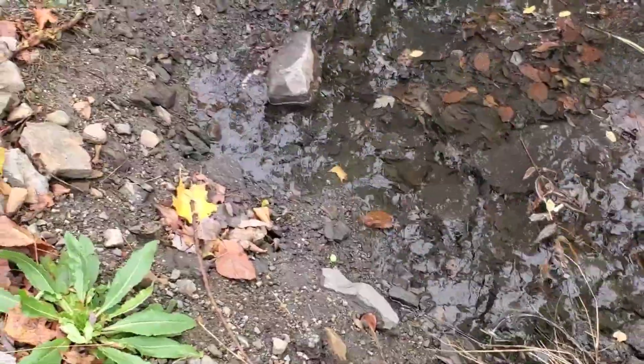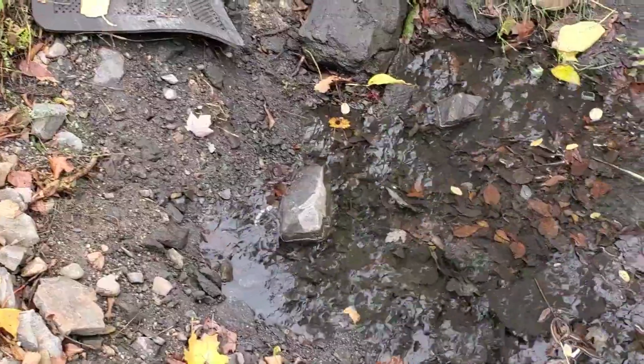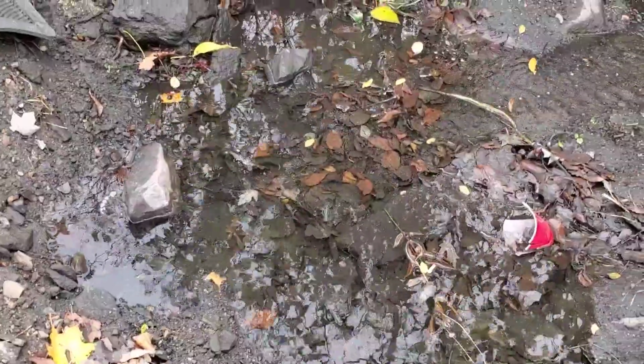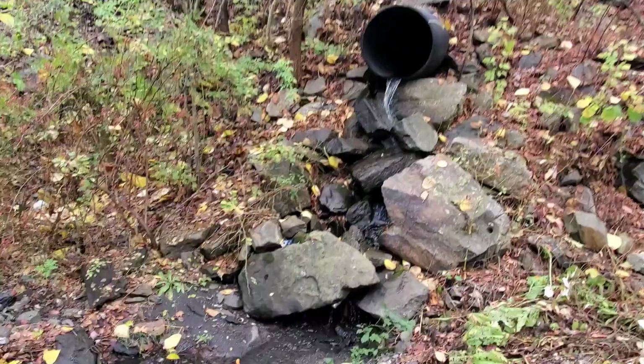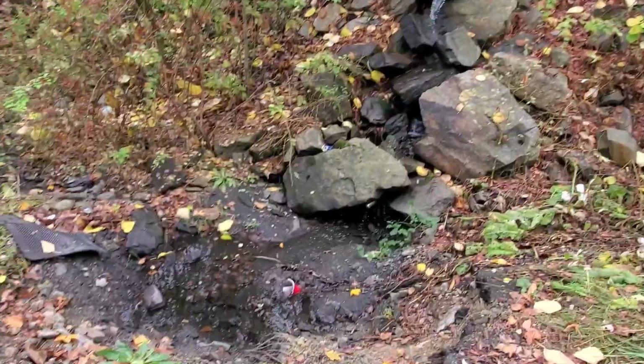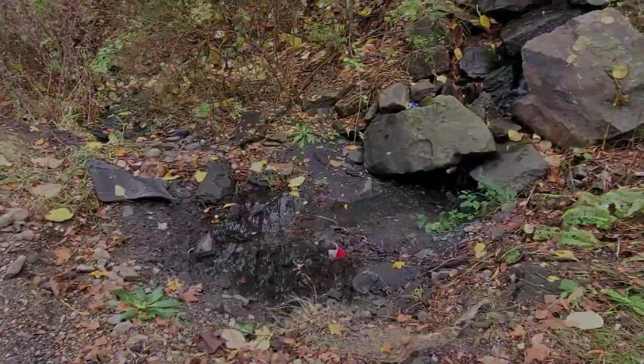Where does it go from here? Looks like it's going in a hole there, but I don't see. Huh, that's weird. Why would that be like that? I don't know, but anywho, neat.